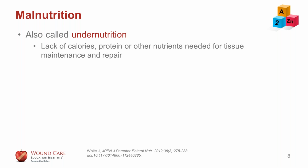And my patients don't just have a wound, they have all sorts of other diseases as well, a lot of comorbidities. So they are not taking in enough calories, enough protein, enough of the nutrients that are needed to repair their tissue and heal that wound. And that's called undernutrition. And so we have to address that. So it's not so much just knowing the optimal diet, it's how do we get that into the patient.